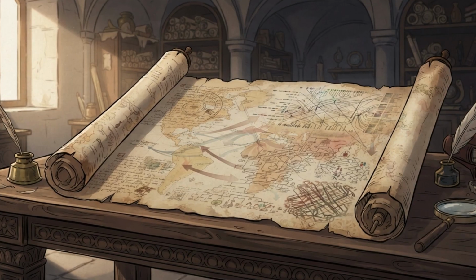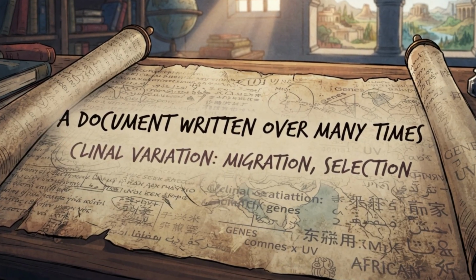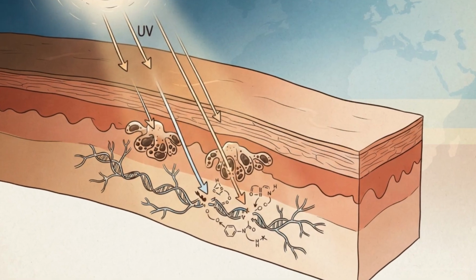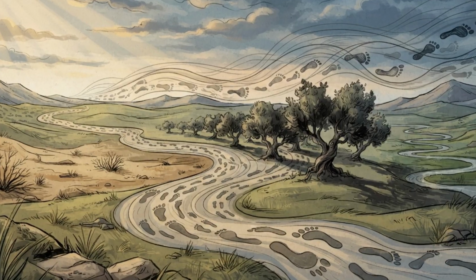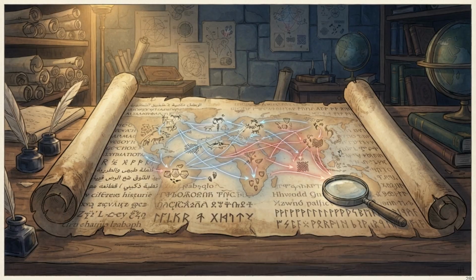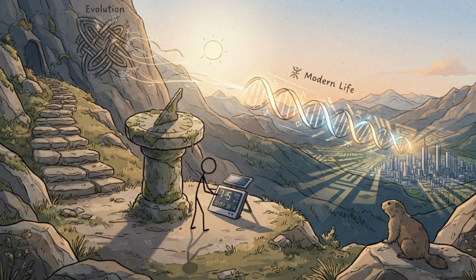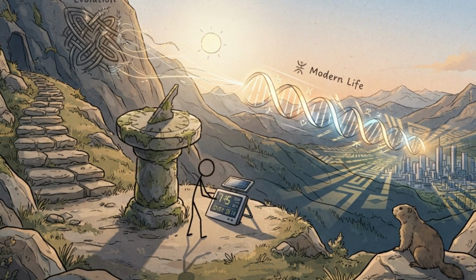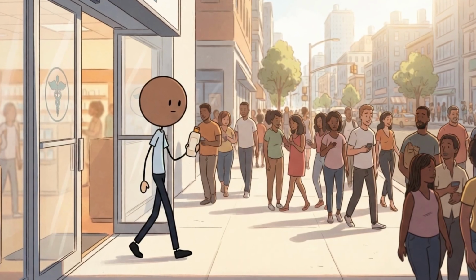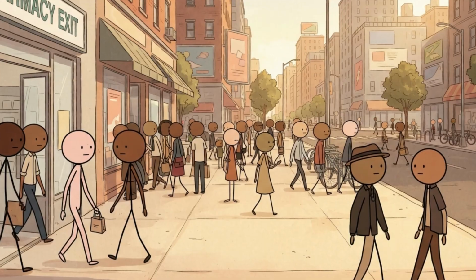A better metaphor is a palimpsest, a document written over many times. Ultraviolet radiation writes one line, migration writes another. Diet changes the meaning, clothing covers part of the page, admixture combines different histories, and modern life keeps editing the conditions faster than evolution can update the text. You leave the pharmacy carrying sunscreen. Outside, the afternoon sun falls across a crowded street.